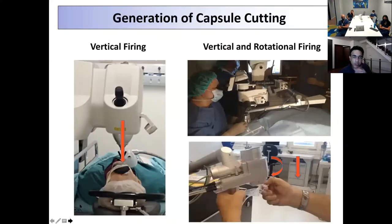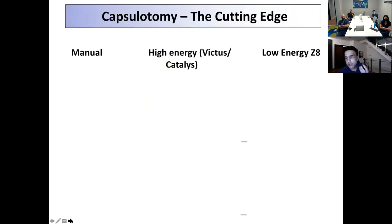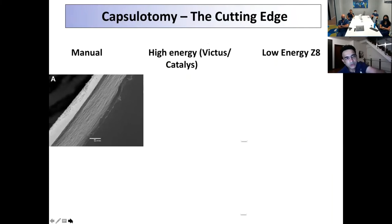So we studied this in a bit of detail, and this shows you the same thing that we're showing you. With most capsulotomy laser systems, you're using a vertical firing system, and with a ZA over here, for example, using a rotational and a vertical system. So when you fire the fragmentation, it fires vertically. When you're doing the capsulotomy, it fires in a rotation. And the effect you can see on the outcome of the capsule. So what you'll see over here is an SEM picture of a manual capsulotomy that we created for one of our patients.